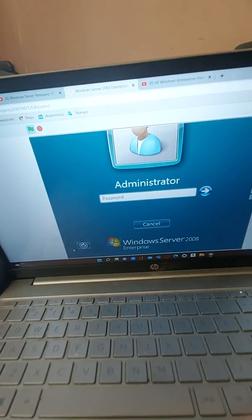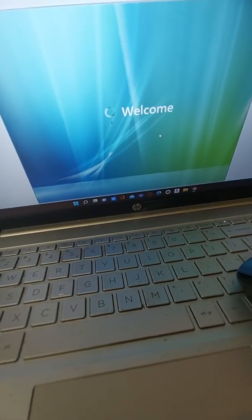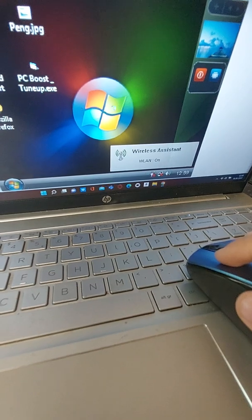Well. Yep. Well, I'll skip it. Okay. I don't need the password. Just only my hated version of the Windows. Windows Vista. Great. Downgrade to Windows Vista Beta 2. What? This is the Beta 2 of the Windows Vista.